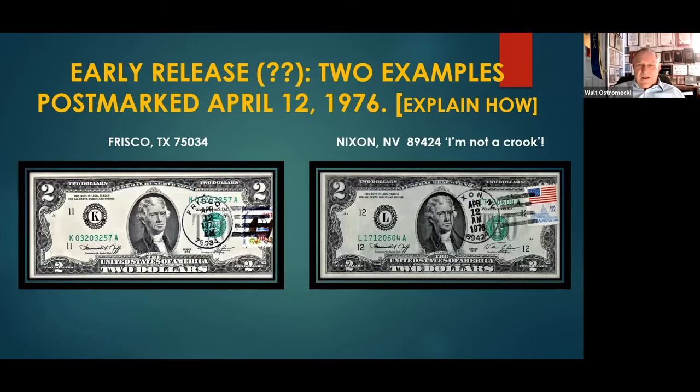Well, here's another early example, or are they early examples? Postmark on April 12th. Now, this could be an interesting story. This could be a legitimate April 12th postmark, or in all probability, the post offices, and both of these are small post offices in their respective states, Frisco, Texas on the left, and of course, my favorite, Nixon, Nevada, they forgot to change the date.